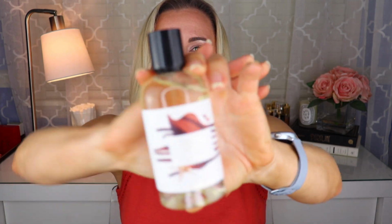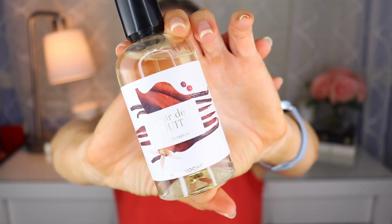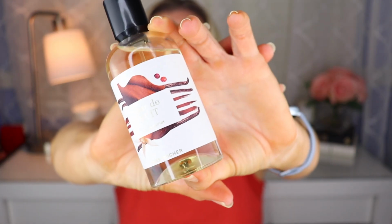And here is the other one that's a vanilla. It's from Yves Rocher, and it's called, what is it called? Coeur de Nuit. I just talked about this one not long ago in part 4 of my collection series. This is a very powdery vanilla to me. But some people say it smells like Spiritus Double Vanille, and I don't really think so personally, because I freaking love that fragrance. This, it's nice, I like it, but it's just much more of a powdery kind of vanilla. So that one is going as well.